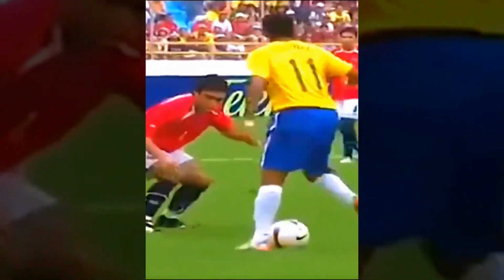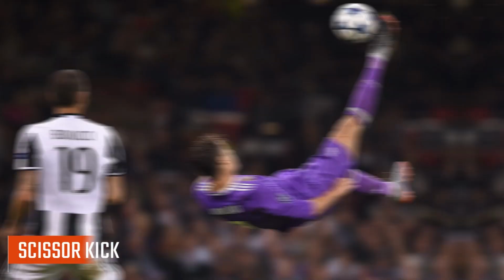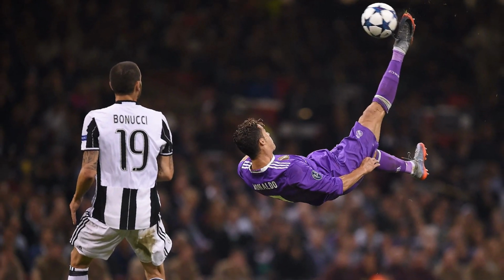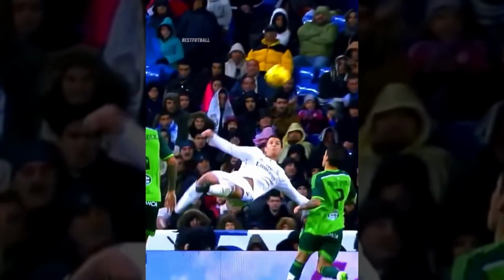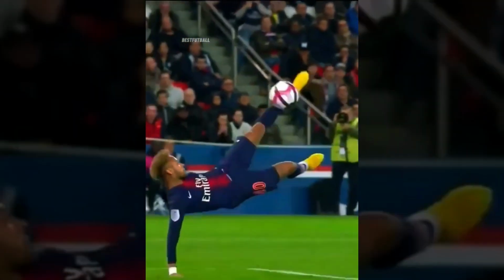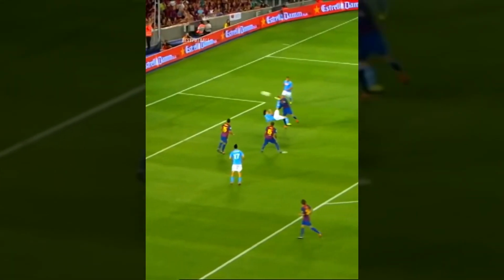If you have the necessary balance and agility, this is an extremely useful maneuver to use in enclosed spaces. Scissor kick. Man, there's just something magical about a scissor kick goal. It's like a real-life acrobatic show. Striker leaping backwards into the air, defying gravity with Olympic-level finesse, snatching a cross way above their head, and then unleashing a thunderous shot into the net.